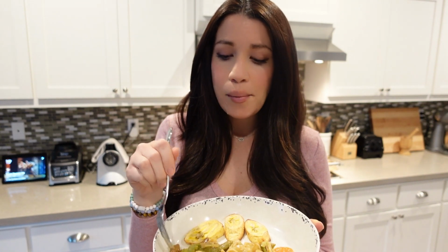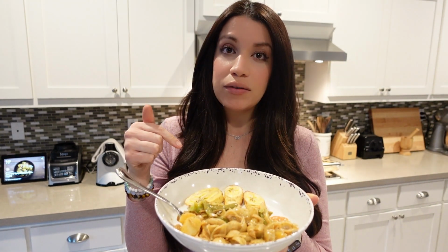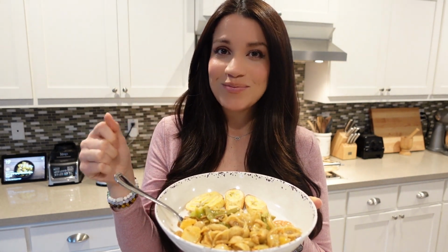I love healthifying recipes that I love. Pastas are like number one. My favorite food is pasta. Second, potatoes. But I am obsessed with pastas. So I really hope that you guys enjoyed this recipe, and hopefully you'll give it a try. Let me know in the comments if you're gonna try this at home.